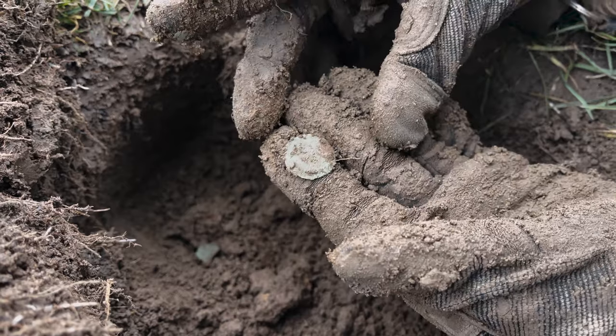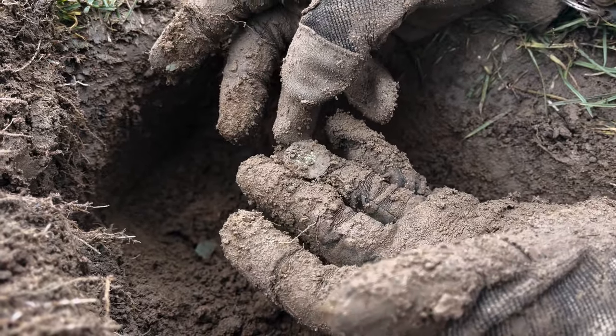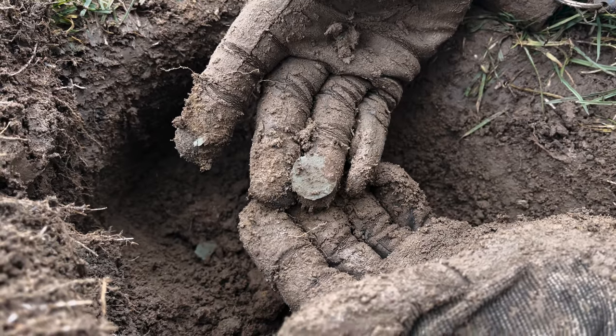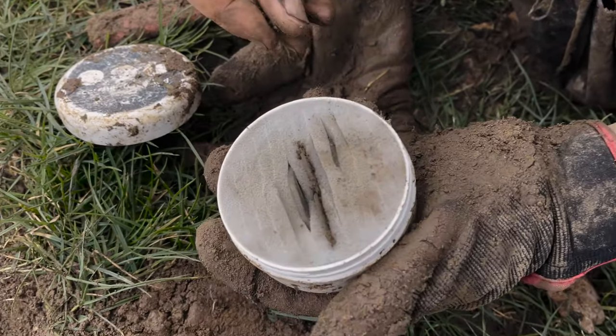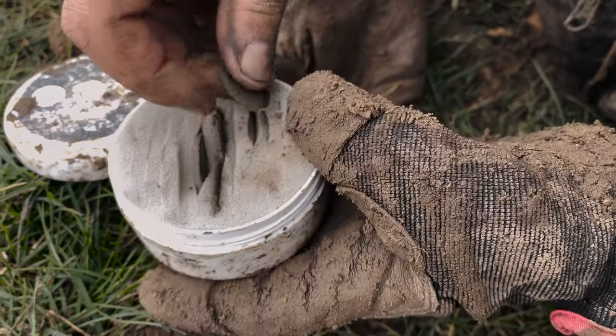Another thin one that can definitely easily be another token. It's probably about the right size for a 17th century trade token, I'd say. Or a farthing. Yeah, not in very good condition, is it? She's toasty. Someone else for the coin pod, though. Yeah, filling up.